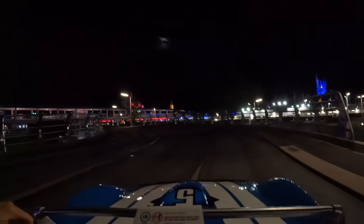Oh, what a view. Beautiful. Tron fits in really nicely though. Look at that new lighting package on Space Mountain. I'm struggling pushing the pedal down. Oh, it's getting a bit bumpy here, right? No, I'm trying my best.